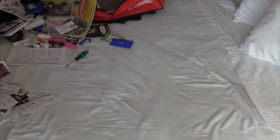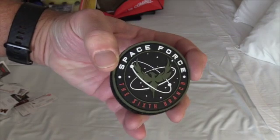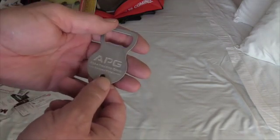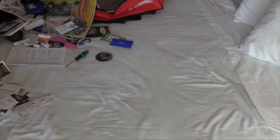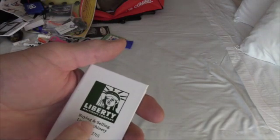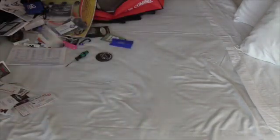So I did. Now this is something that I don't think anybody but me has, but I have my own Space Force badge, the 6th branch, so I'm a member apparently. This is APG. This is actually a pretty nice bottle opener. Heavy. I'm going to break it. Let's see. This is a little off topic, but I saw this book laying on one of the tables, and it's from Liberty Machine Company, buying and selling used machinery. And I thought, oh, that's kind of cool. They got a little guide here, but there's nothing in it. They're all blank. So, but I'll use those stickies at some point.